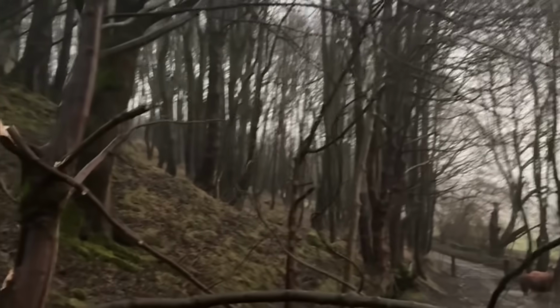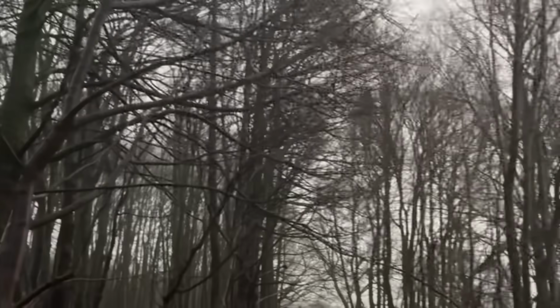So not very nice conditions at all. The IBC seems to have blown away as well, and that needs refilling. And then this is the view down.